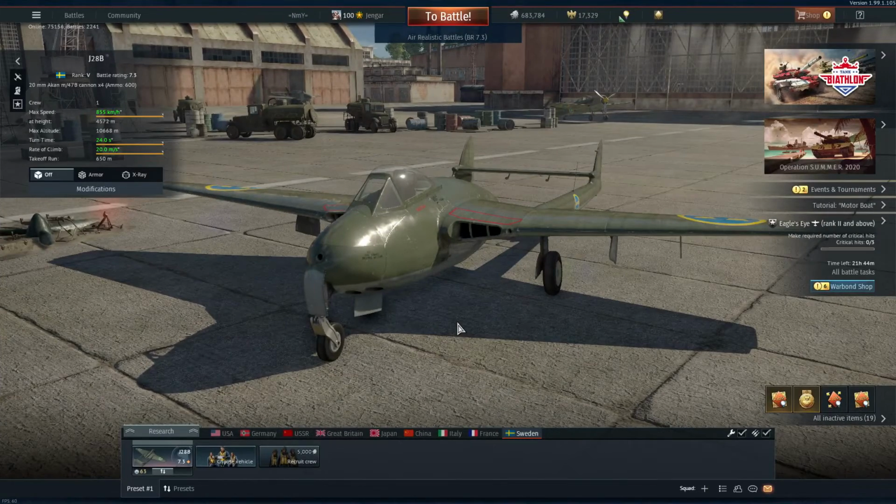Hey guys, so here we are after the match. So here she is, the Swedish J28B Vampire. In Swedish hands, a fantastic little bugger. It's a small target. It's fantastic in the energy fighting role and the turn fighting role. It can pretty much turn fight against other jets with impunity. It sits at a perfect battle rating of 7.3. For me, this is by far the best jet for the Swedish in rank 5.